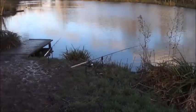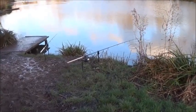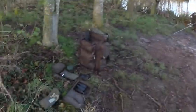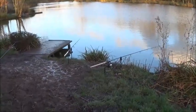I've just had a bleep not long ago on that rod again. So probably got what, 10 minutes. So just going to get the remaining items, have a good look round, make sure I've left nothing, and that'll be it, unless one of them rattles off.